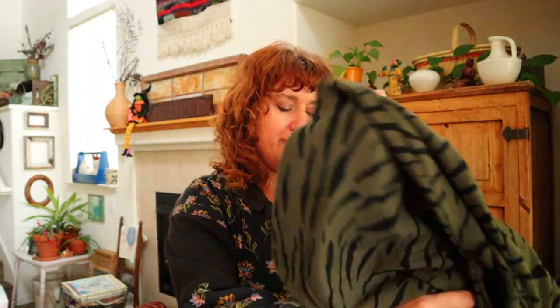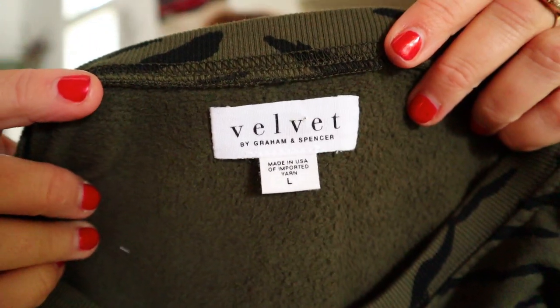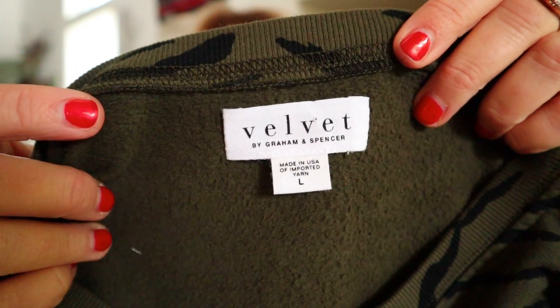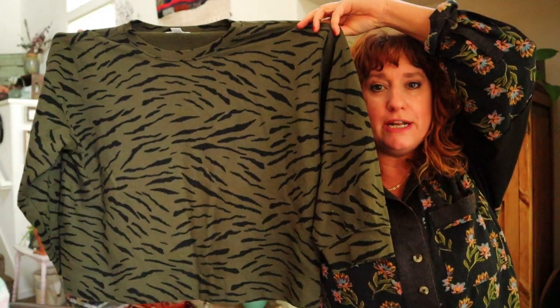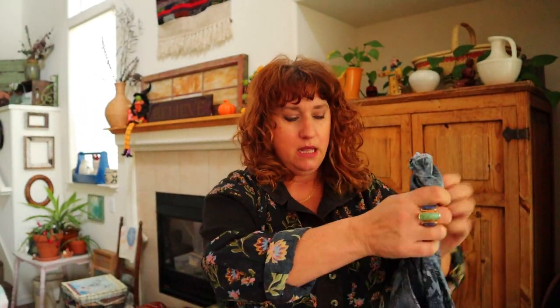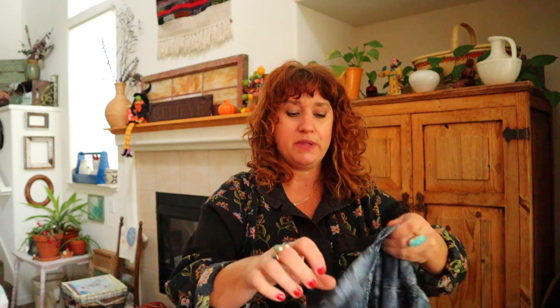This I kind of went back and forth about. It's Velvet by Graham & Spencer, which is a pretty good brand. They have had some collaborations with Anthropologie, not this piece in particular, but this is a size large and I bought it for style because it's a sweatshirt and it's all oversized and boxy and an animal print and a great color combo. So I thought, yeah, someone's gonna want that. It's kind of me. I kind of want it. Awkward reaching into my box. I kind of want it, but I'm not gonna keep it. That's a problem that I have.